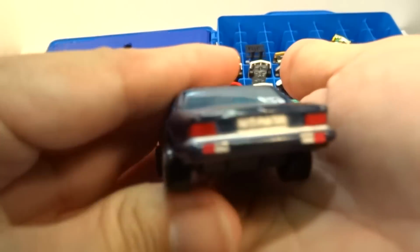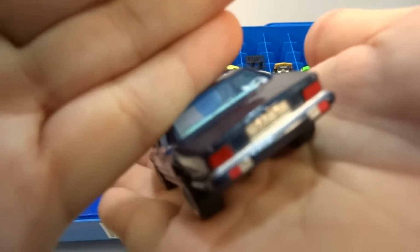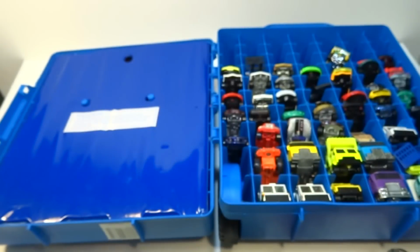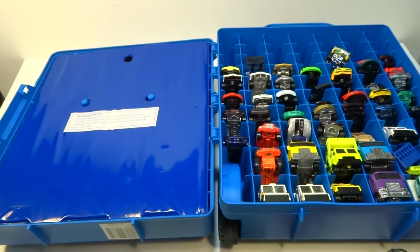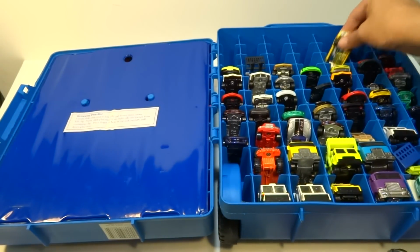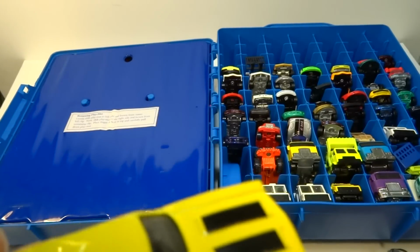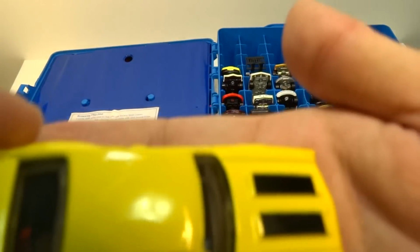Can I read the license plate? Such a pain to get this camera to focus. Well, I'm going to read it off camera. It says, I can't really read it. Something 1967, maybe, I don't know. Another, did I have two of these? I don't know.